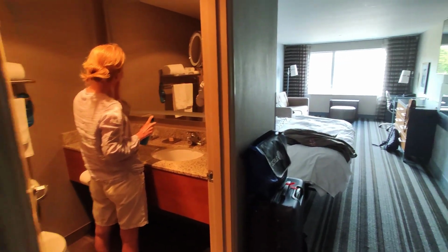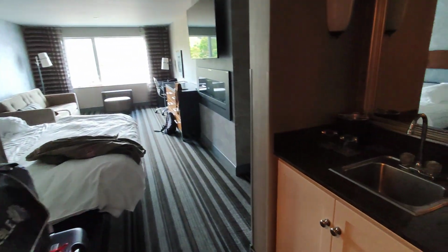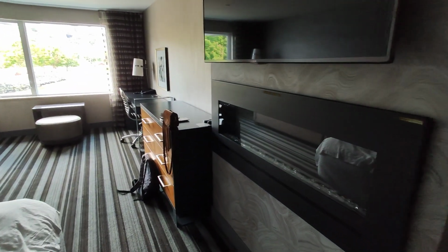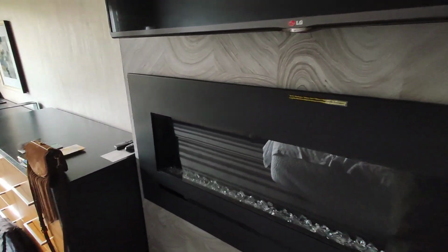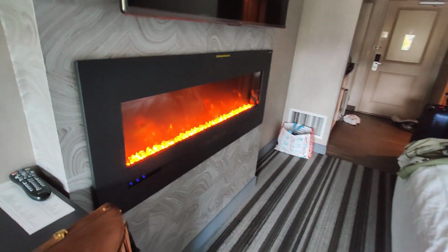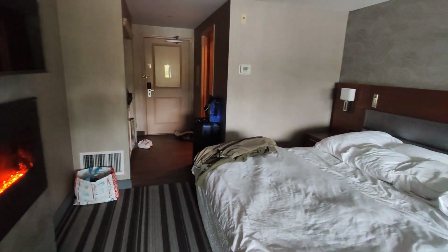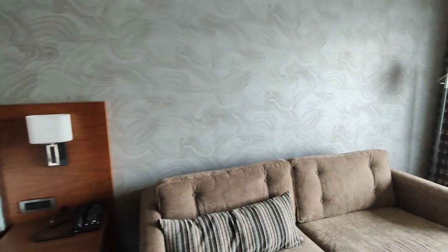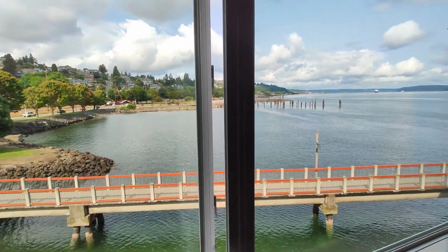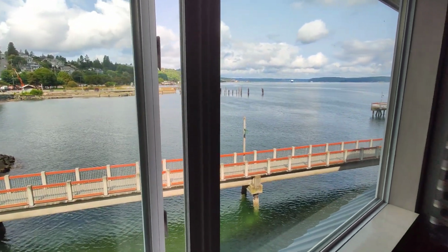So this is our room in a hotel on a pier, and they upgraded it for free for us a little bit, and this one had a better view, and this nice electric fireplace where you can turn it on using remote control, and the room is quite spacious. But obviously the most important thing is the view of the Commencement Bay in Tacoma.